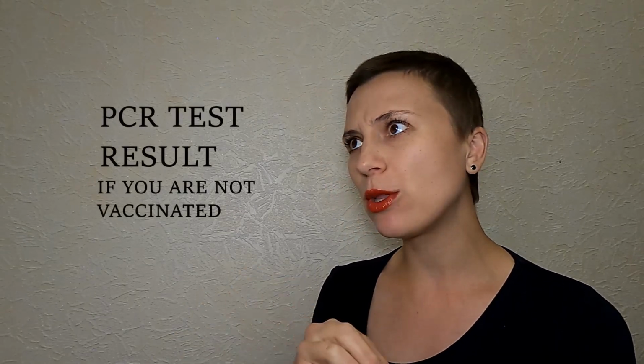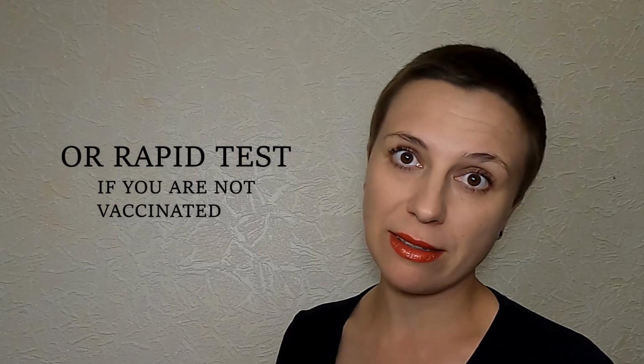If you are not vaccinated yet, if you don't have that document in English, you are still required to prove that you don't have COVID. So you need to show a negative PCR test result, polymerase chain reaction test. And another update is that this time you have an alternative. You can show a rapid test result or express test result made in advance.